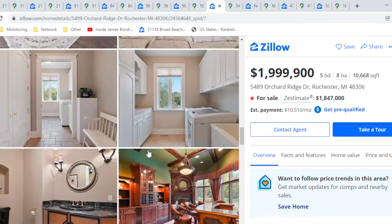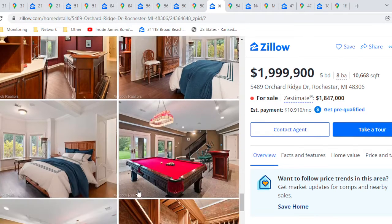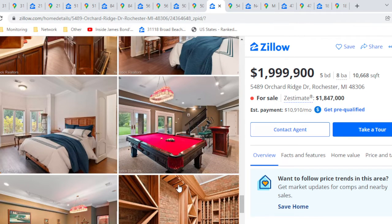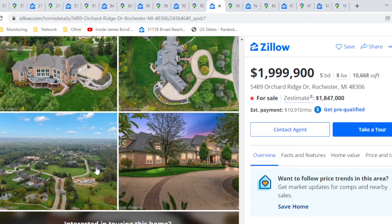Overall, it got a little bit lower just because it didn't have anything spectacular. It was good at what it did, but it didn't have anything you don't see elsewhere. The downstairs was okay. It wasn't bad, and it's got a sauna, so that's nice. But no indoor outdoor pool, so that was a little bit disappointing. But it is a private neighborhood.